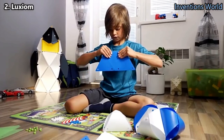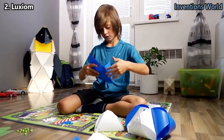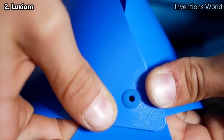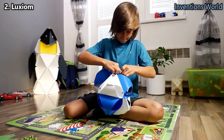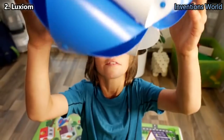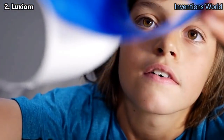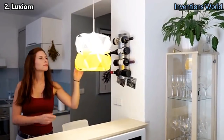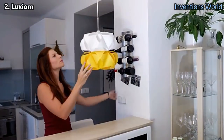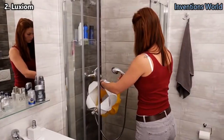Luxiom is suitable for many age categories, especially for children, to help with development of creativity, imagination, independence, and other skills useful for creating their own world where the limit is their fantasy. Another specialty of Luxiom is its ease of maintenance. Does it seem dirty or dusty? Simply wash it off with running water, dry it, and put it back in place using the couplings.